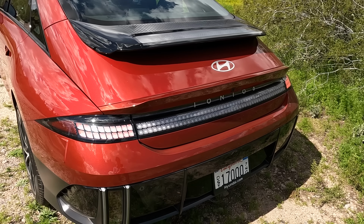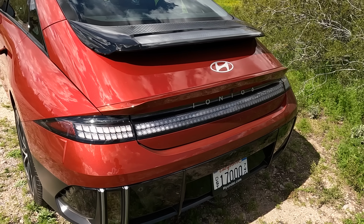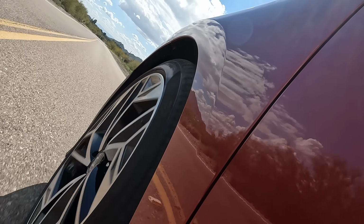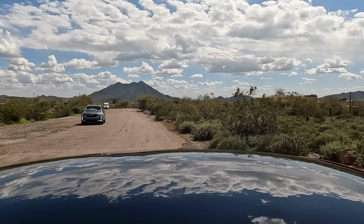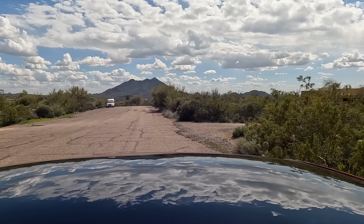Hyundai is offering two battery pack options, the 53 kilowatt hour or the 77.4 kilowatt hour packs. Now they let you pick between price and range. The smaller battery with a rear-wheel drive version of the vehicle will get you about 240 miles. Meanwhile, the larger 77.4 kilowatt hour pack with all-wheel drive will get you 316 miles. If you want more range than that, you're going to want to go with the larger pack with rear-wheel drive, which will get you 361 miles of range.